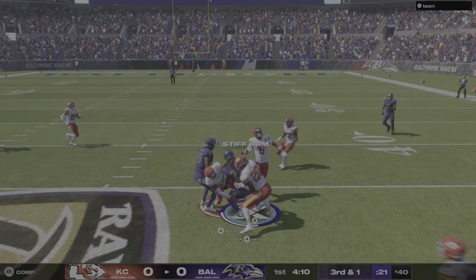And some nifty running here as he'll take this across midfield and down to the 47. That one good for 13 and a Raven first down. Well, there's plenty of real estate for him to maneuver on that run, and let's face it, it shouldn't be a surprise. He's one of the better backs in the league. Had to come into this game with the idea, slow him down, otherwise it's going to be a long afternoon.